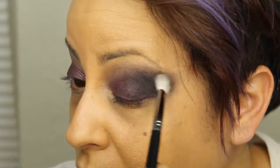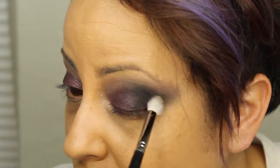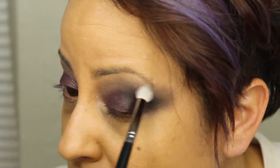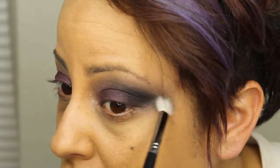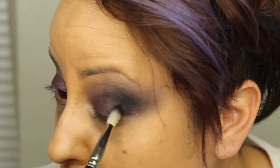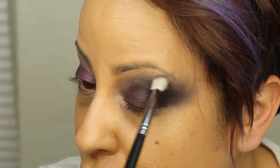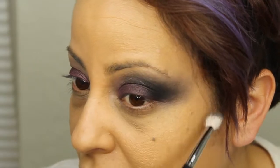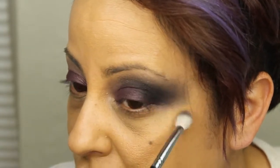Then I'm going to go with another crease brush, another Morphe M443, but this time with no product, and I'm going to use that to blend out the edges so that they are not as harsh and they are more blended. And you're going to go back and forth until you get the outer corner built up to the intensity of black that you want. It's a lot of back and forth between the varying brushes. Just like if you were painting a picture, you'd use different brushes and go back and forth. Same thing with the eye.